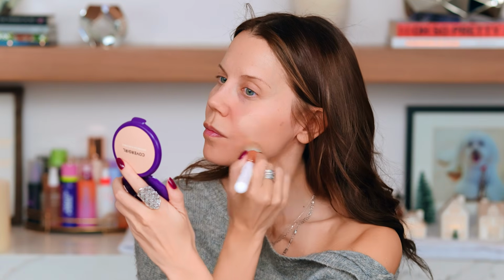This is the weirdest mirror ever in the Covergirl compact. Honestly, I don't even know why they did that. It is a nipple mirror. I don't understand. Is this my color? Is this my color? Please don't oxidize.